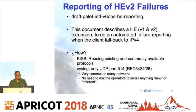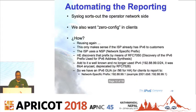At the moment, the document is not getting attention from the v6ops working group. I plan to submit a new version probably next week, and I hope it gets some attention. Because the time is short, I am not going to explain how it works. You have the reference to the document. Please read it and provide inputs.